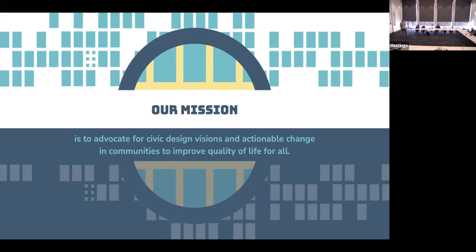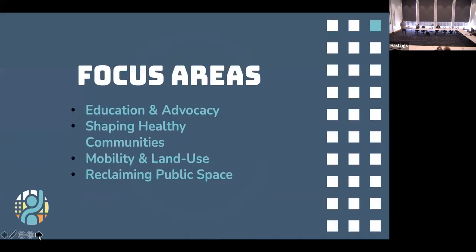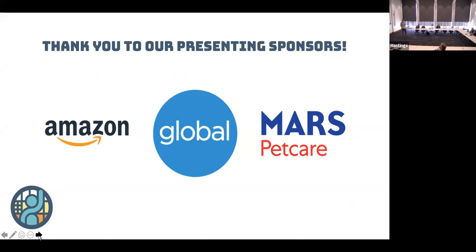If you're not familiar with the Civic Design Center, our mission is to advocate for civic design visions and actionable change in communities to improve the quality of life for all. We do this through our 4 focus areas, which are education and advocacy, shaping healthy communities, mobility and land use, and reclaiming public space.